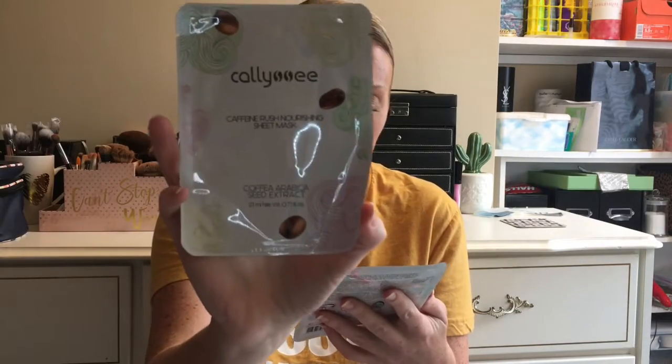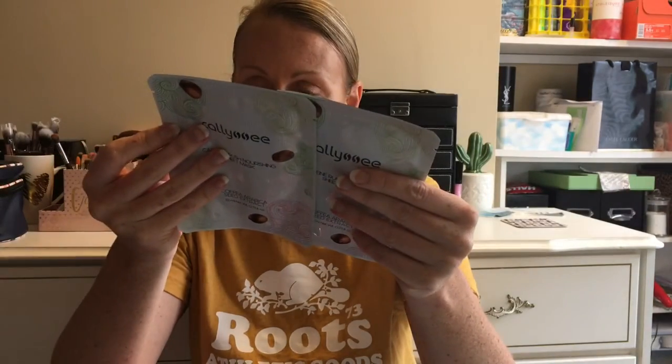Next I got the Ipsy. So I got two masks. They're the same, and there is coffee seed extract, so it sounds really good. So two of those, and they're like a K-beauty brand. Yeah, made in Korea. Excellent.